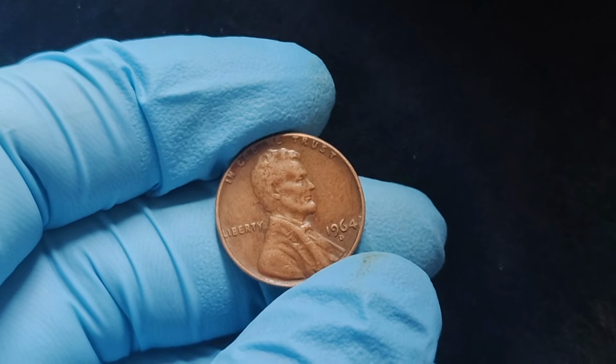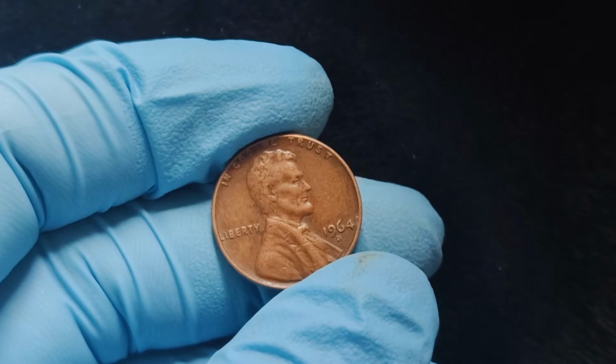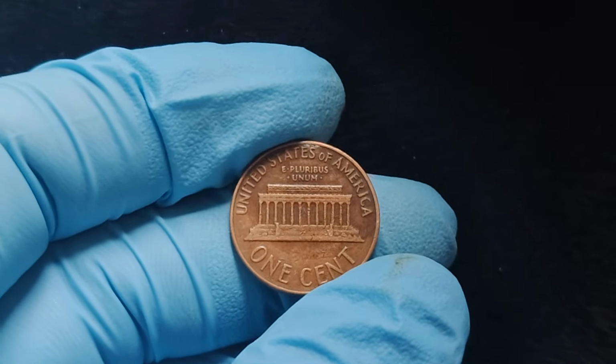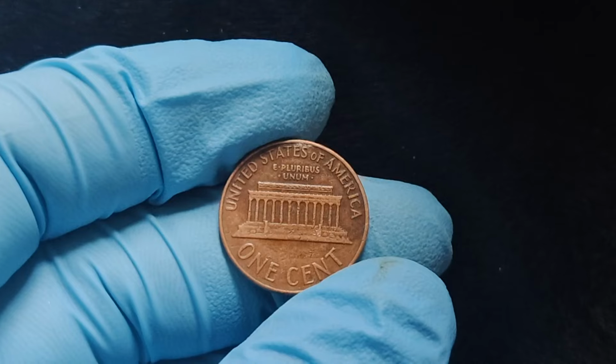But here's the thing, people have found the real deal. Imagine the shock of spotting this tiny treasure in your spare change. One guy even found a 1964 D error penny while doing laundry. Can you believe that? Talk about making money while cleaning your jeans.